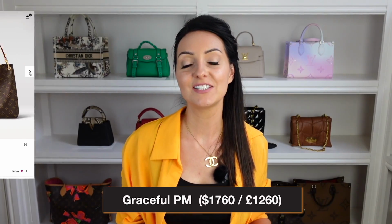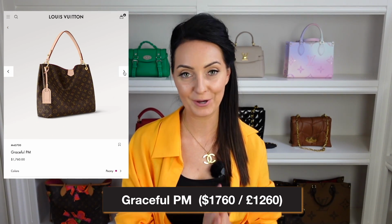Now, it's definitely not the largest size of bag, so if you don't want to carry too much with you, this one could be a good contender. The ninth bag on our list, I don't think gets enough recognition because again, you're getting a lot of Louis Vuitton bag here for your money, with this being the ninth cheapest bag on the list. This is the Graceful PM Hobo bag.